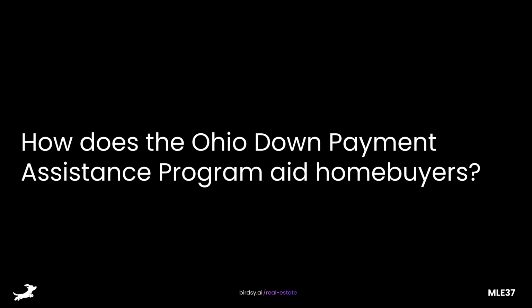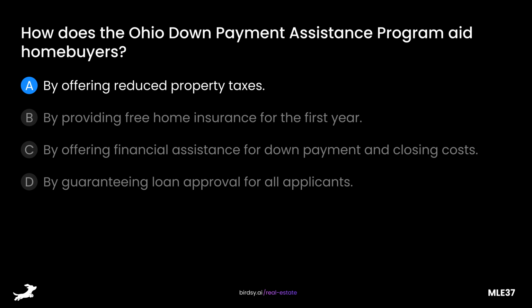How does the Ohio Down Payment Assistance Program aid homebuyers? Is it A, by offering reduced property taxes, B, by providing free home insurance for the first year, C, by offering financial assistance for down payment and closing costs, or D, by guaranteeing loan approval for all applicants?